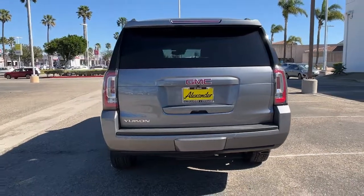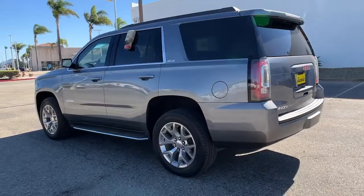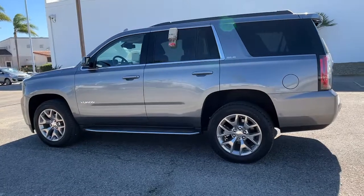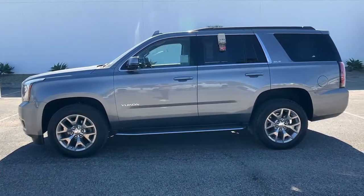These are just some of the great options this vehicle comes with: electronic stability control, aluminum wheels, trip computer, CD player, power windows, bucket seats, wheel locks, four-wheel disc brakes, power steering.